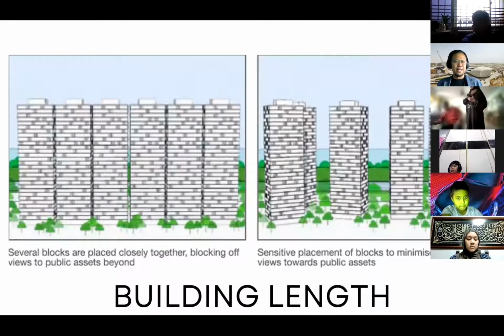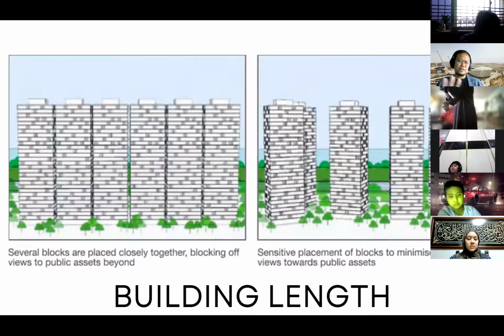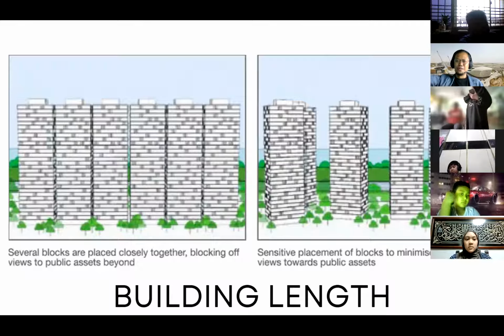The other thing is building length. So URA discourages buildings like this, where all the blocks are close to each other. Imagine if you are staying in a block of flats right behind this development on the left side. Will you feel angry and upset? Because all this while you've been enjoying a view to the sea, for example, right? No one blocks your view. Then suddenly this new development is built so close together like this. Definitely your views are blocked, right? And not only that, your ventilation is also blocked. The breezes that you get from the sea are blocked. The views are blocked.